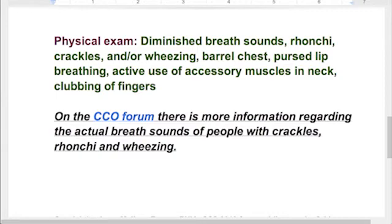Pursed lips when breathing, and you'd have to see it to recognize it, I guess, but purse your lips, not like you're going to kiss, but like you're frustrated or something. And you'll see them. It's because they're struggling to get air in. Active use of accessory muscles in the neck, and you'll notice it if you see this in children when they're having problems breathing. You'll see their little necks flare out, and their nostrils literally flare out. Here I am sucking in air, as if you can see me, trying to get that air in.